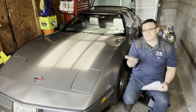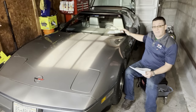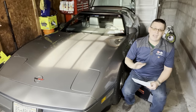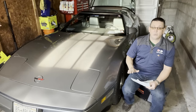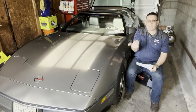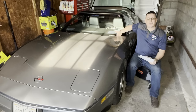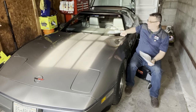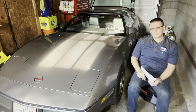You pull the hood release, it doesn't come up. What do you do? You tap on the hood. Don't tap on the hood of a C4. It's not going to help the hood come up. What you want to do is put your fingers under it like this, and just take your fingers and pull up like this. Basically, you put your hand underneath like this, pull the release, and just pull your fingers up, and the hood will pop up.